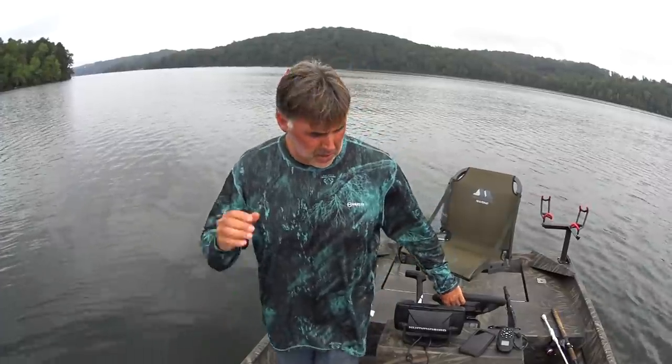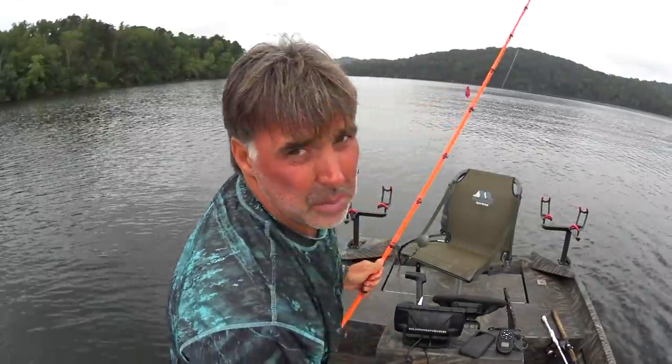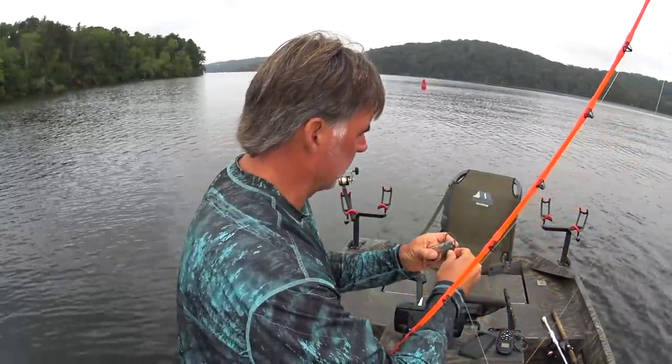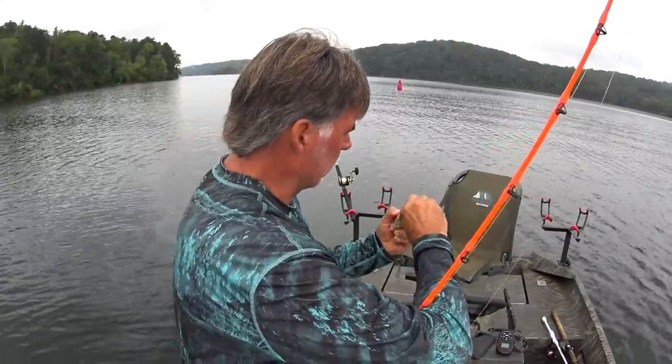I'm in 80 foot, and this hole drops down into about 100 feet. Pretty good size hole. I'm running some pretty big hooks, man. 11 aughts. You can miss some small fish like that, but definitely good for a larger tooth patch on a big fish.